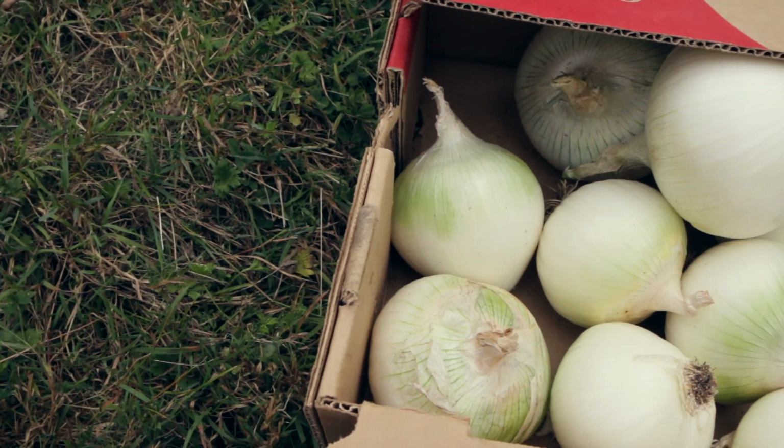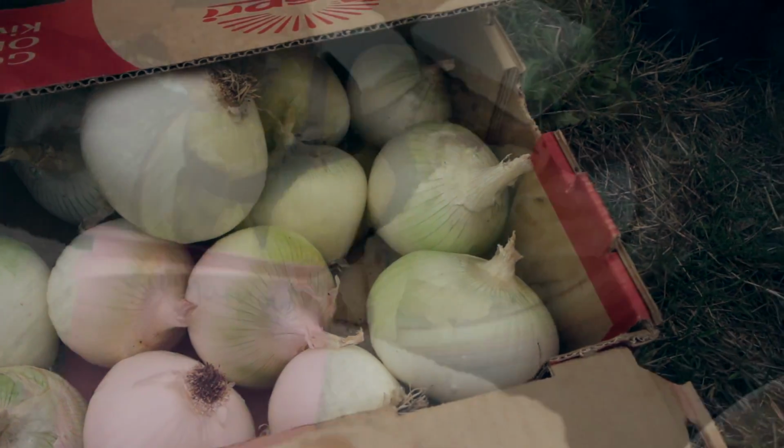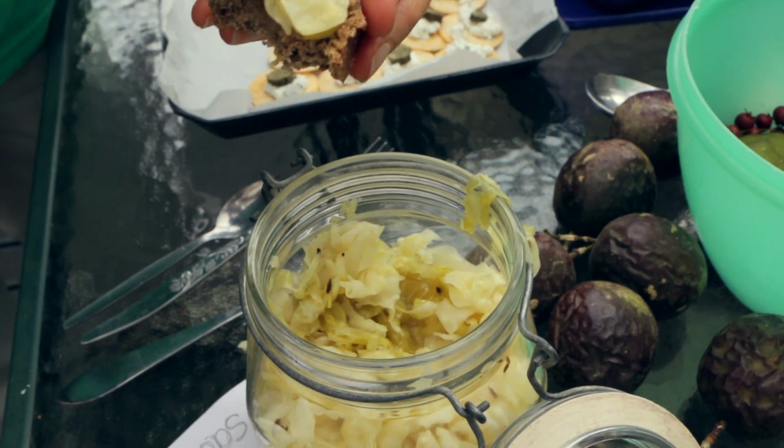Yes. But I just took off all the manky. Yeah, just so. Too far to... But do you want some seeds?